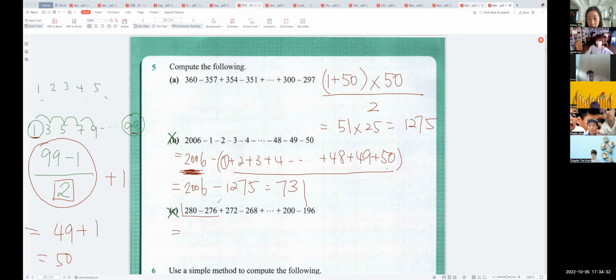So see, 280 minus 276 equals 4, right? 272 minus 268 equals what? 4, right? So you're going to find all the pairs of numbers that are created. But now the question is, how many 4s are there? If I know there are 100 of the 4s, is it 400? If there are 50 of the 4s, it's 200, correct? So we need to find out how many numbers there are, correct?